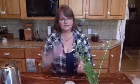Does it grow in Texas? I think so. I would need to check that out to know for sure, but it really grows so many places. It's really one of those pretty common weeds that you would find almost anywhere.